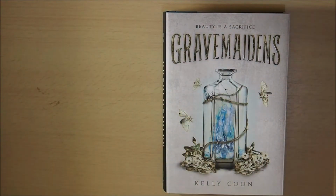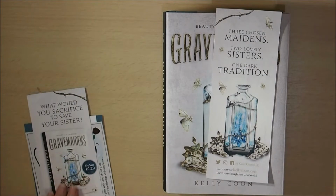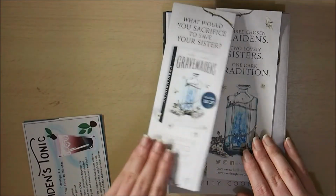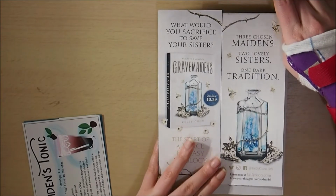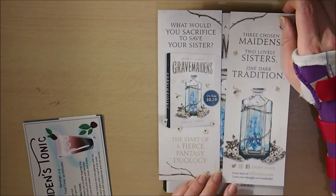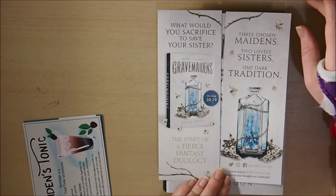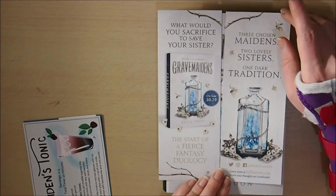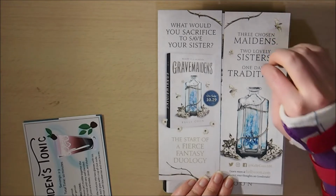I can't love it. She also sent me an awesome bookmark, which I happened to get a second just because she sent the moth sticker. And so this is the front and the back of the bookmark. So it says, "What would you sacrifice to save your sister? Grave Maidens on sale, 29th of the 10th. The start of a fierce fantasy duology." And then the next one says, "3 chosen maidens, 2 lovely sisters, 1 dark tradition."